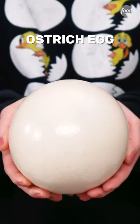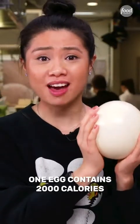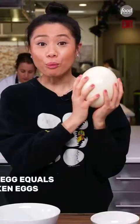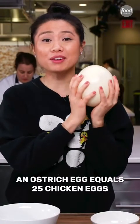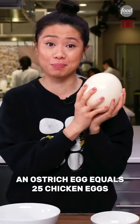Ta-da! That's one big guy. This is an ostrich egg. It's the biggest edible bird egg. 1 egg contains 2,000 calories. That's a lot for an egg. 1 egg is about 25 chicken eggs. That's over 2 dozen eggs. You can feed a lot of people with this.